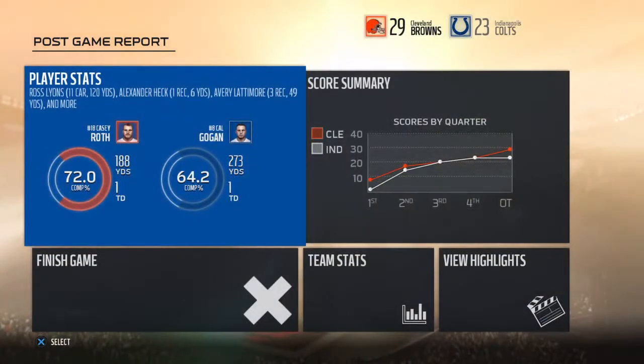So for Cleveland, they remain one of the hottest teams out there as the win moves them to 6-1. And they'll return home next week to take on the Oakland Raiders. Meanwhile, for the Colts, they fall a game under the 500 mark at 3-4 through 7 games. And they will get a home date next week against the Los Angeles Chargers.